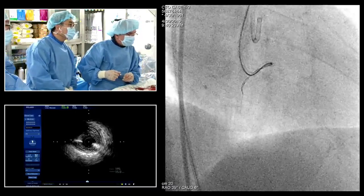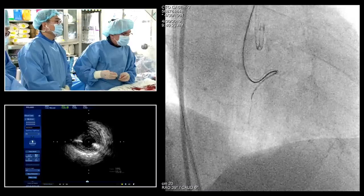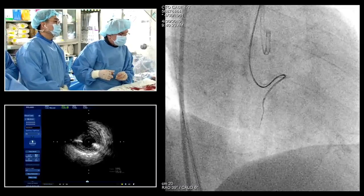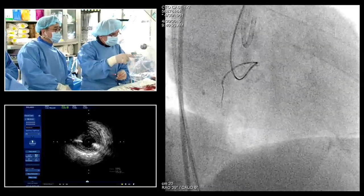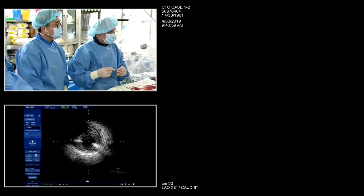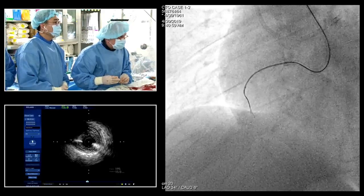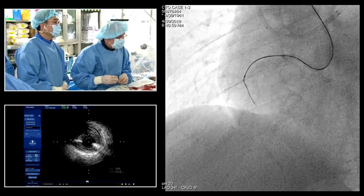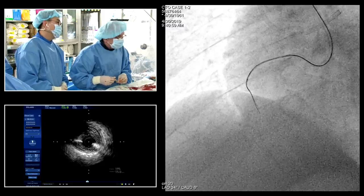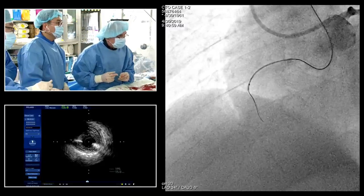My preferred second wire actually is a Confianza type wire. But as we started here with the Fielder XT, I thought because everything is very soft, I can utilize the quality of the Gaia. But go back. Okay. I have no option to change the puncture point here. I'm still always in the same track. Maybe here. I can steer a little bit down. Yeah, that's a little bit different. Not much. Inject. Okay, left side. Yes, left side always.